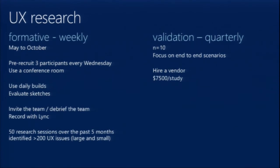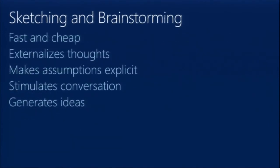We also do the standard stuff, validation studies, quarterly, N of 10. We focus on the end-to-end scenarios, and we hire a vendor to do that. It's about $7,500. Sketching is critical. It's so important. It's fast. It's cheap. It allows you to take your thoughts and externalize them.